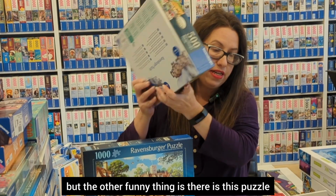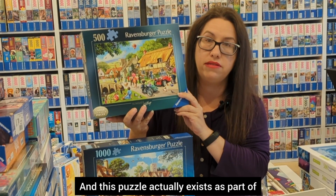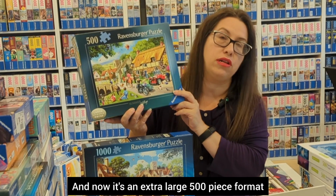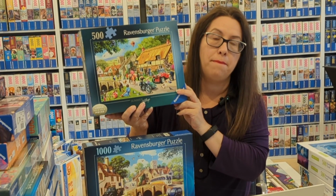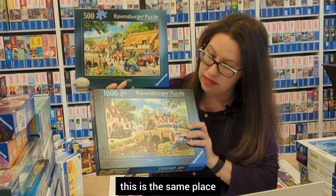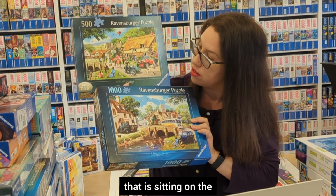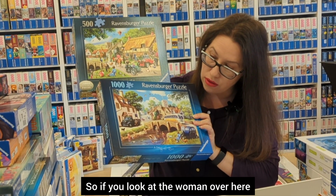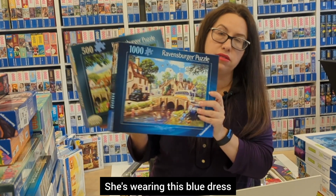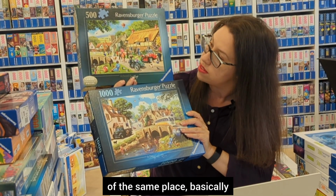But the other funny thing is there is this puzzle that's called Summer Village, and this puzzle actually exists as part of the Leisure Days series, and now it's an extra large 500 piece format. But I wanted to show you something really amazing. Actually, this is the same place, and the way I found it out was because of the woman that is sitting on the floor here. So if you look at the woman over here, she's wearing this blue dress, and you see that it's just a different view of the same place.